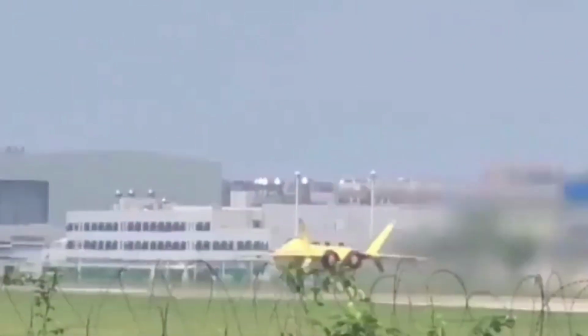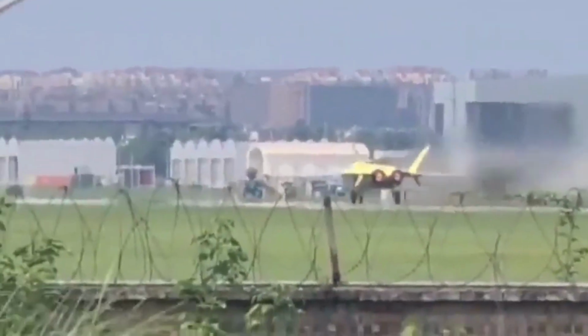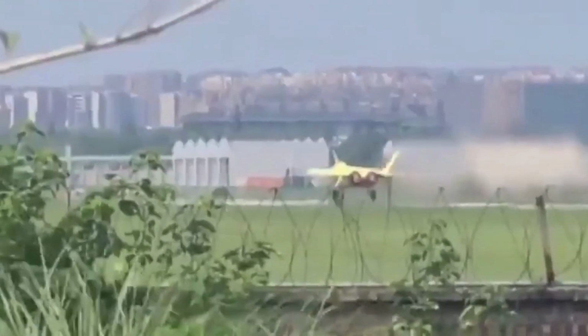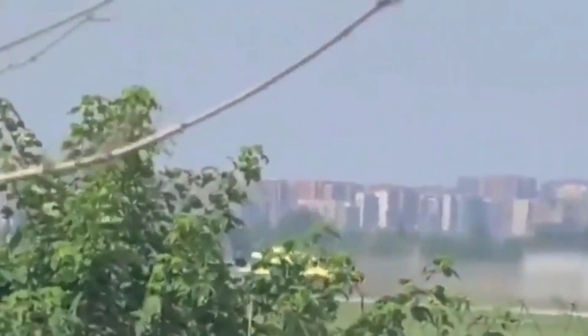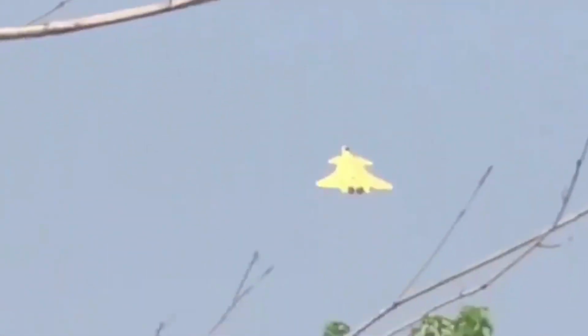On June 29, a new J-20 prototype with the serial number 2052 made its first flight at Chengdu Aircraft Corporation in China, newly powered by two WS-15 turbofan engines. This event was a major milestone for the WS-15 engine.